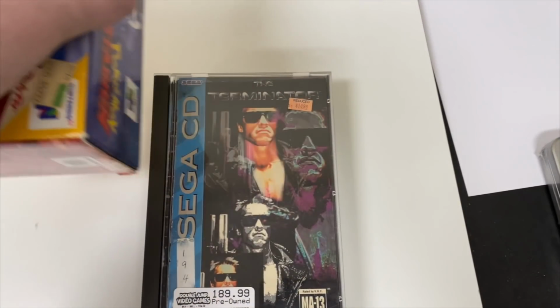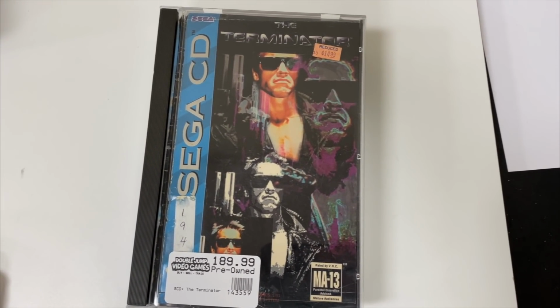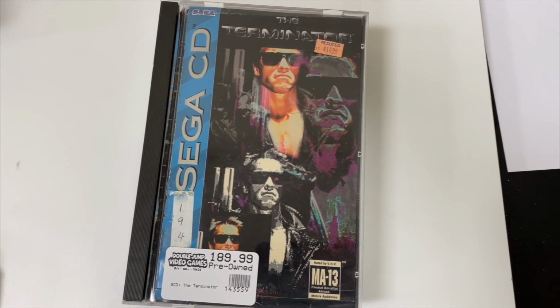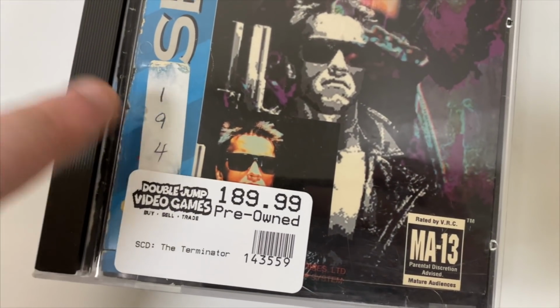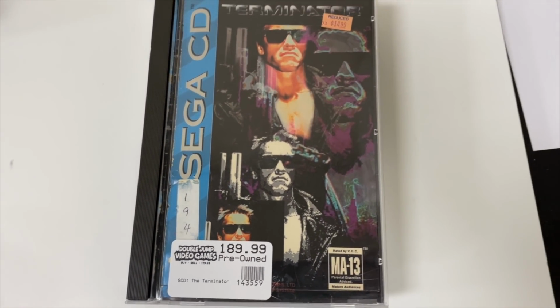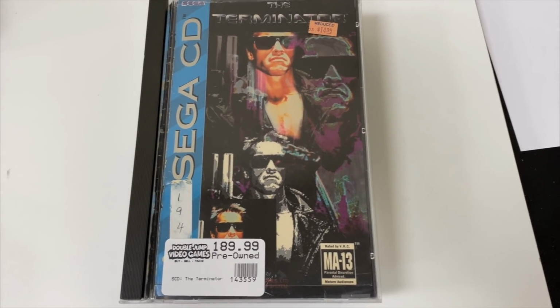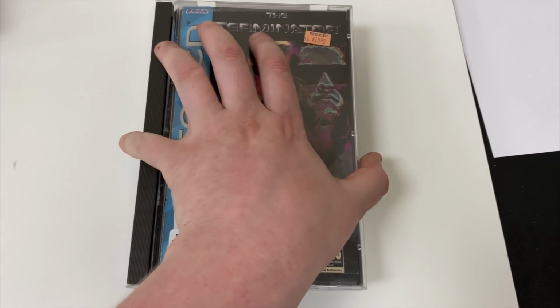And then we have the Terminator for the Sega CD, which is a pretty rare game. The manual on this one is pretty rough. It's got this sticker here, and the front cover of the manual is actually ripped off from the rest of it. So unfortunately, the manual is really, really rough. But the disc is fine. The back case artwork is good.